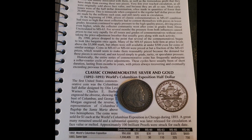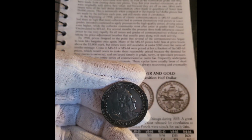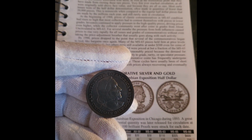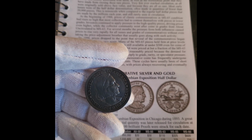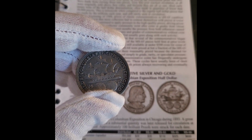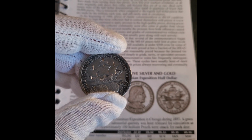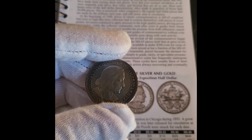The first U.S. issued commemorative was a silver commemorative half dollar in 1892 for the World's Columbian Exposition and continued with commemoratives through 1954. The program suffered from abuses as to what people and events were commemorated. In 1936 alone, 33 different commemorative half dollars were issued.